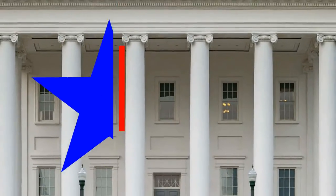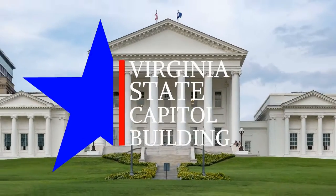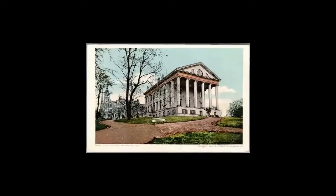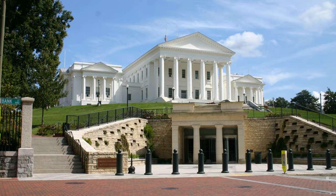Number 4. The Confederate Capitol, otherwise known as the Virginia State Capitol Building, Richmond, Virginia. This was the home of the Confederate Capitol, and this is what it looked like back during the Civil War when Jefferson Davis was in office. Jefferson Davis stayed there for most of the war and swore that he would never give up the city, but eventually he did end up having to leave Richmond as the Union Army took control of the city.